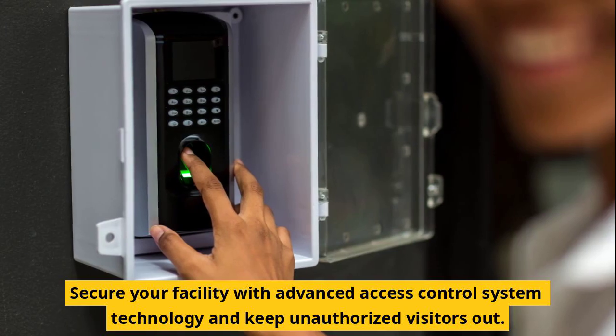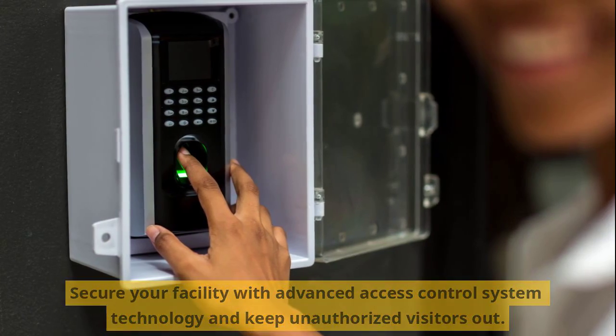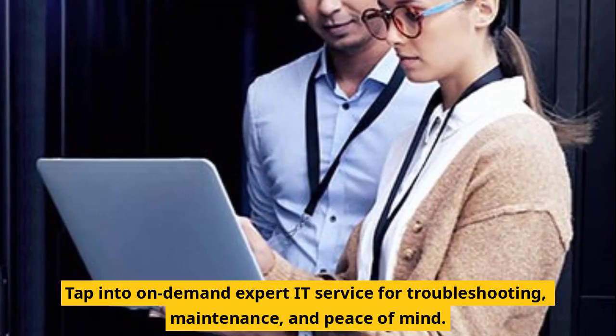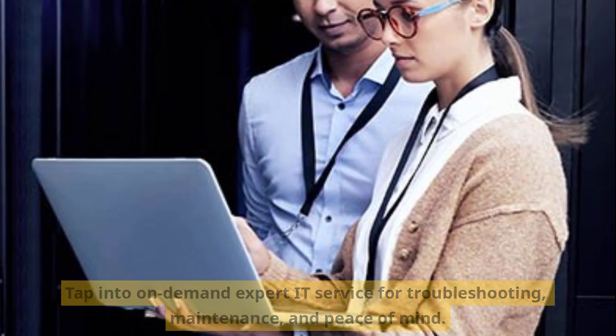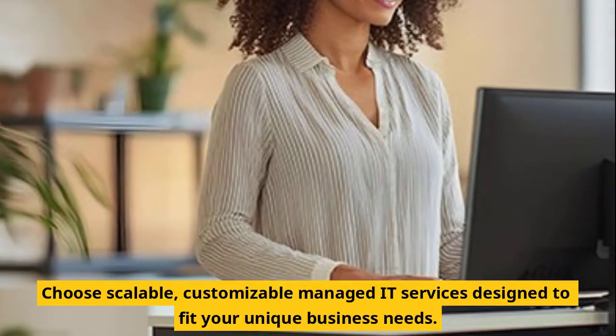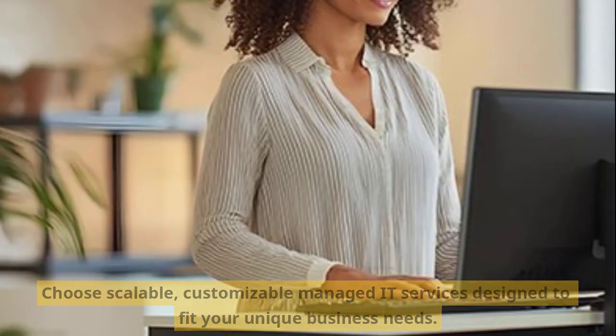Secure your facility with advanced access control system technology and keep unauthorized visitors out. Tap into on-demand expert IT service for troubleshooting, maintenance, and peace of mind. Choose scalable, customizable managed IT services designed to fit your unique business needs.